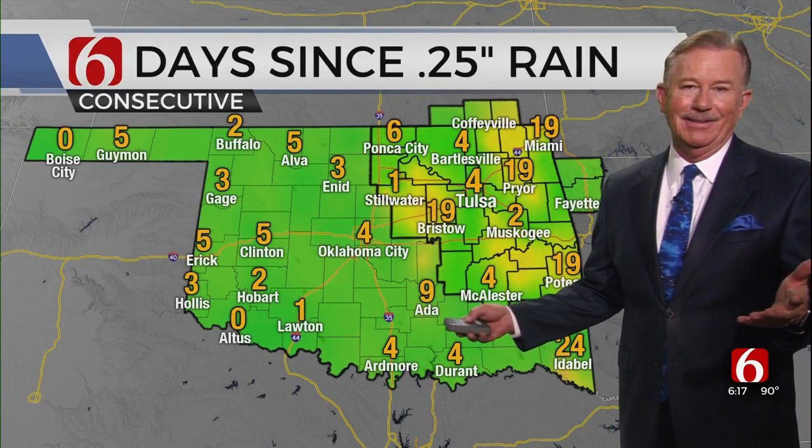I thought this was interesting. Days since they had a quarter inch of rain. It's the eastern part of the state that's got problems right now. Can you believe it? I mean, some of these places are going almost 20 days without any rain to speak of, other than a tenth of an inch or so. So it's kind of like some rain.